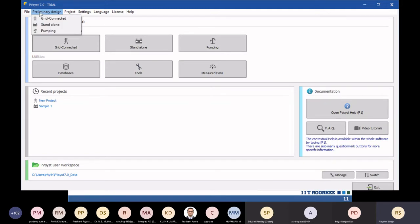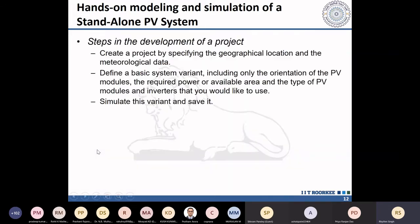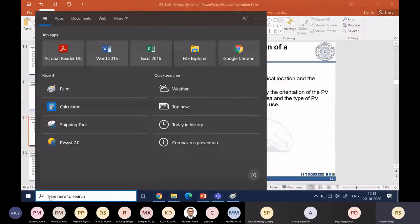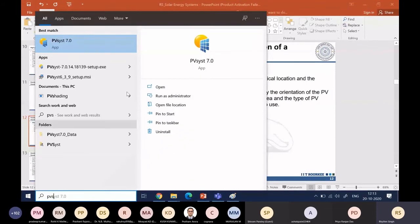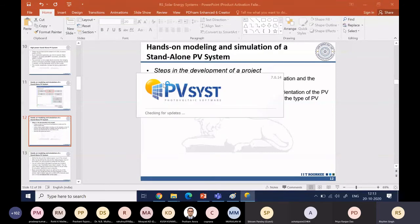So this is the project interface. If you open the software, I hope this is what opens. Okay, let me, because I didn't really, let's just open it from the beginning and see what type of interface everyone is getting. Because many times, in earlier versions, it used to ask if you want to go to preliminary or project design.